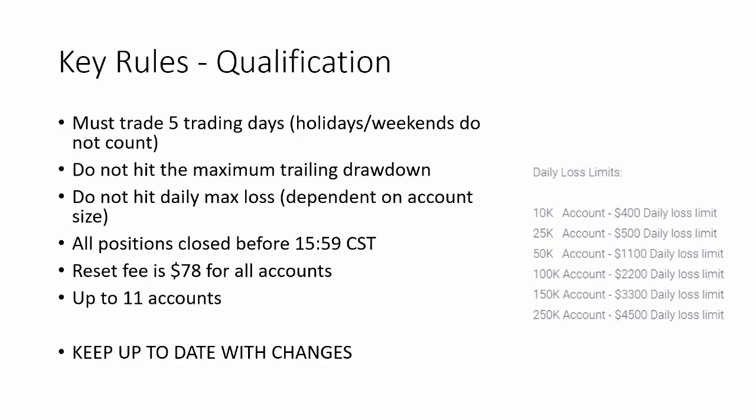One really important thing, and this is the same for the master account, is keep up to date with changes. They do make updates every now and again, and some of them are going to benefit us traders more. Some of them might hurt us more. They might introduce a rule. They might change the daily loss limit, and you're completely unaware, and all of a sudden you get blown out of an account, and you're like, what happened?